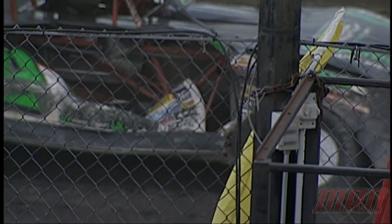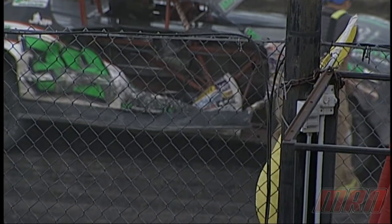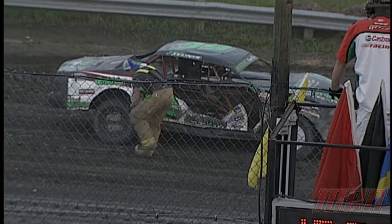Sean Tunis looks like he's going to have to do a little bit of body work this week. He's here on the front, so you can almost see him get into the car without having to use the door.